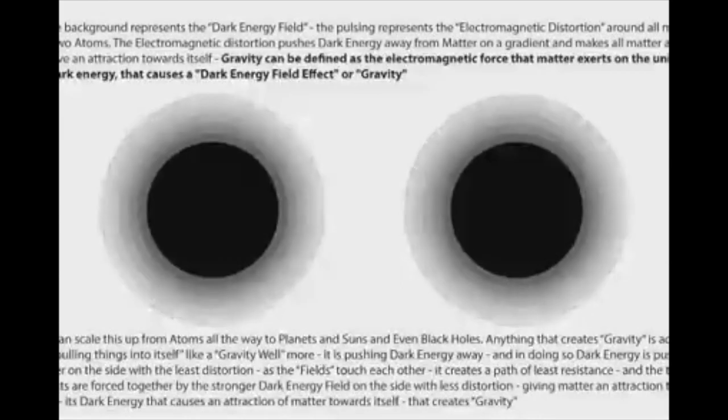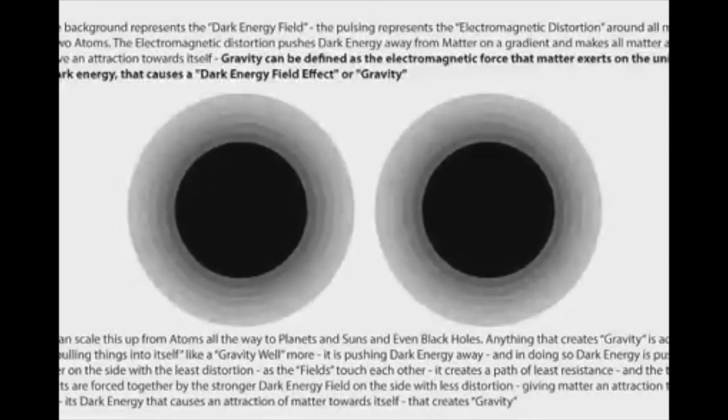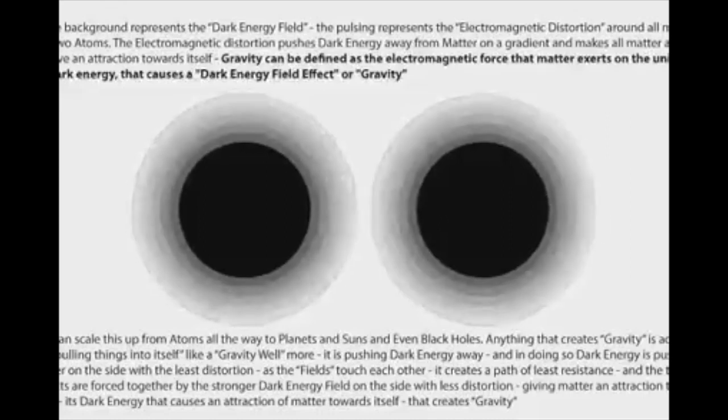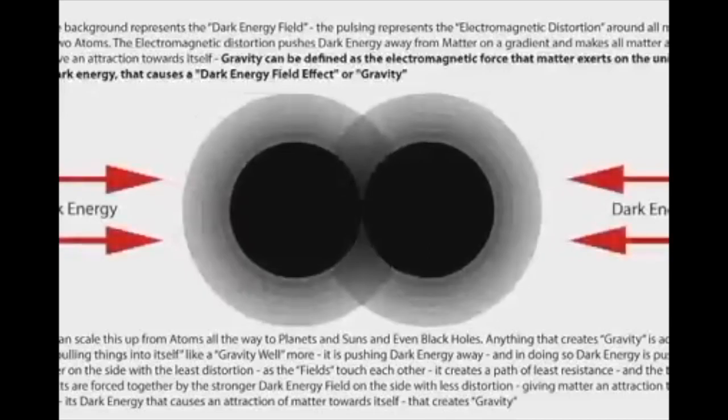You can scale this up from atoms all the way to planets and suns and even black holes. Anything that creates gravity is actually not pulling things into itself like a gravity well. More, it is pushing dark energy away, and in doing so, dark energy is pushing harder on the side with the least distortion. As the fields touch each other, it creates a path of least resistance, and the two objects are forced together by the stronger dark energy field on the side with less distortion, giving matter an attraction towards itself. It's dark energy that causes an attraction of matter towards itself.